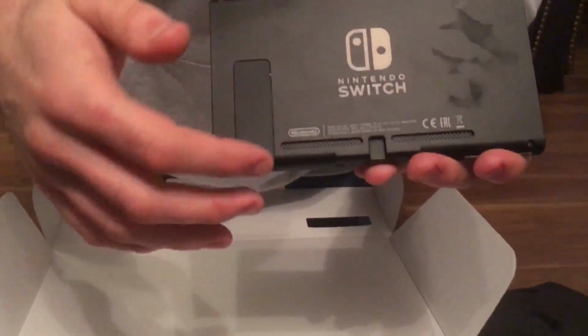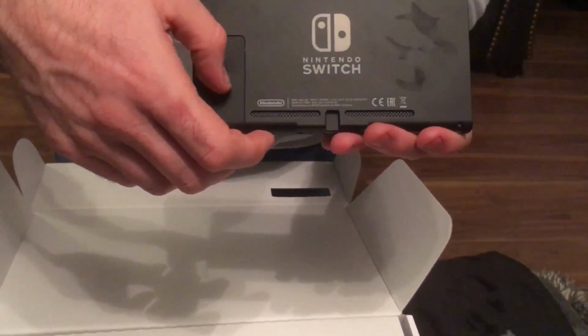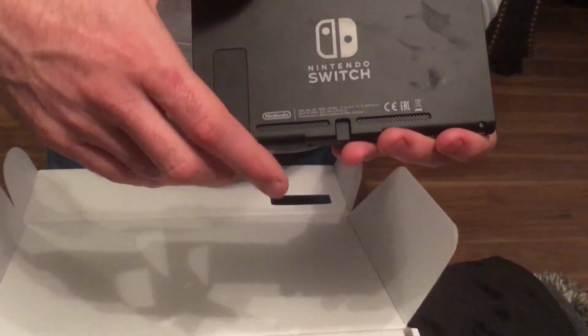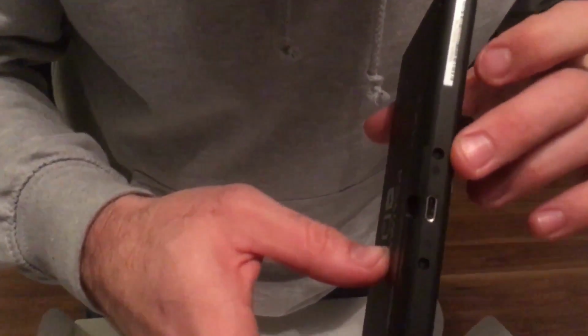Oh, I never even talked about the back. Look, it's got a nice decal. I wonder, will that have a feel? Is it embossed or is it just flat? Slightly embossed. Yeah. And the kickstand. It's all fingerprints now. That's the speakers in the back, is it? Yeah, possibly. There's the USB-C as well on the bottom.